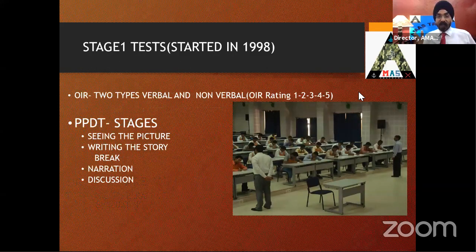So the 2 tests are the OIR tests, which bring out your Officer Intelligence Rating, OIR rating from 1 to 5, where 5 is the lowest and 1 is the highest. The papers are checked then and there. The moment you finish your OIR test of 1 hour, we are sitting just in the rear of, you see, this is a testing hall of Allahabad. Like this, an officer is conducting the test. We, as other assessors, are sitting in the back. The moment they finish, we start manually checking.